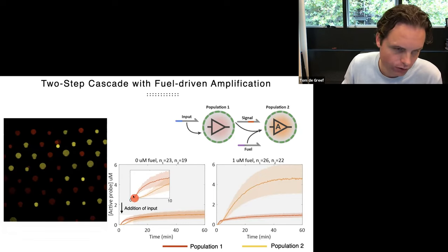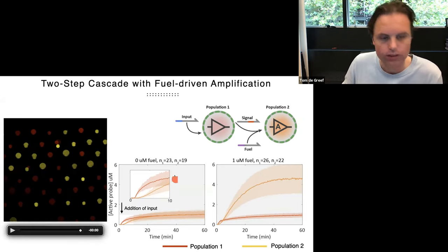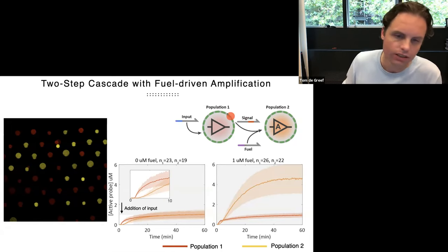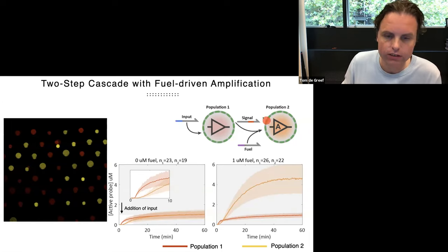What you see is first the appearance of the red population, population one, and only afterwards the activation of the second population. That's also what you expect, because population two can only become activated based on the secreted signal of population one. So what happens if we add fuel? We expect that the second population will be activated much more. We're doing these experiments under conditions where this intermediate signal is not in excess, so the production of this signal is limiting. If we now add fuel, we regenerate this signal, so we expect population two to become activated.